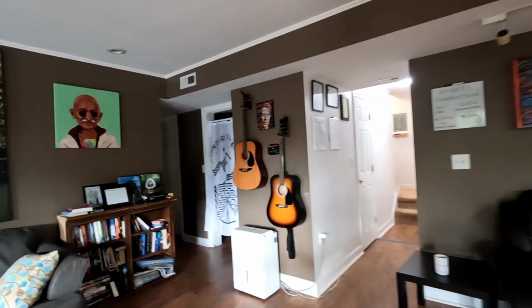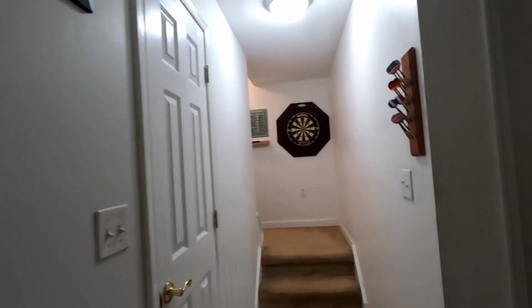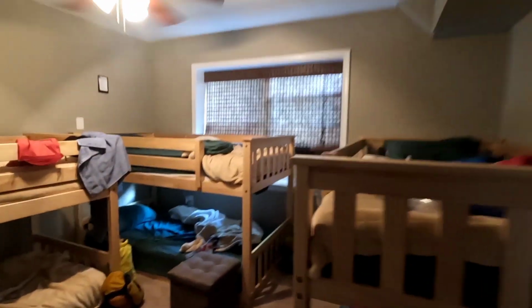The hostel is down here. I think they live upstairs. They have breakfast upstairs. The bathroom is here. And this is the bathroom. And this was like the best sleep I've had.